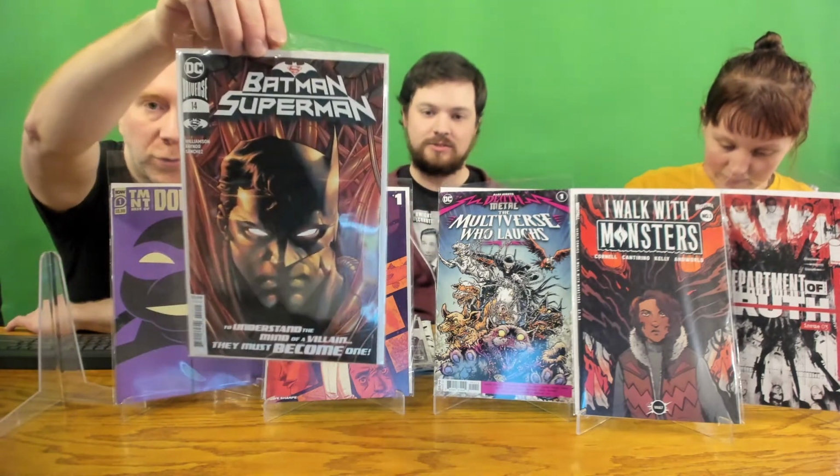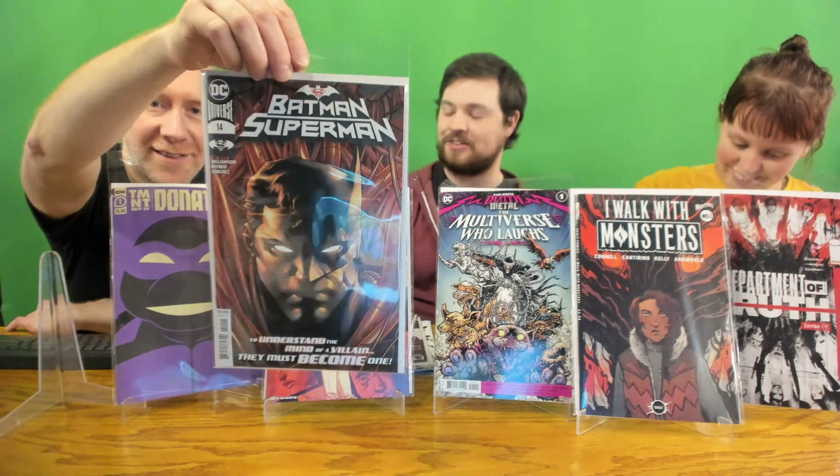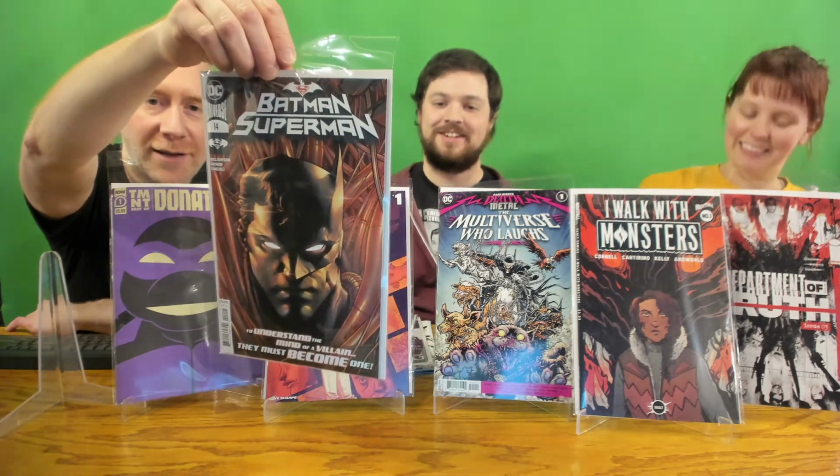I'm going to talk right now about this Batman Superman number 14. So who is that on the cover? Is that Batman or is that Superman? My eyes can't figure it out. They just go back and forth. In a way, it is both of them. So this issue, although it is part of a story arc, sort of towards the end of a story arc, is a very good one-shot to read.